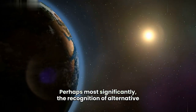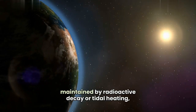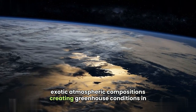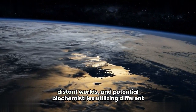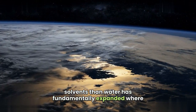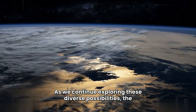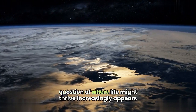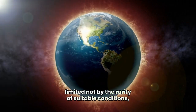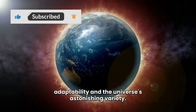Perhaps most significantly, the recognition of alternative energy sources and environmental niches, subsurface oceans maintained by radioactive decay or tidal heating, exotic atmospheric compositions creating greenhouse conditions in distant worlds, and potential biochemistries utilizing different solvents than water, has fundamentally expanded where we might find life-supporting environments throughout the cosmos. As we continue exploring these diverse possibilities, the question of where life might thrive increasingly appears limited, not by the rarity of suitable conditions, but by our expanding understanding of life's remarkable adaptability and the universe's astonishing variety.